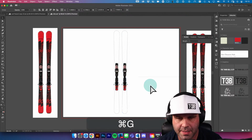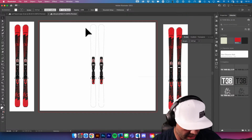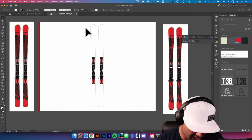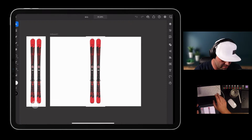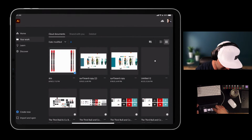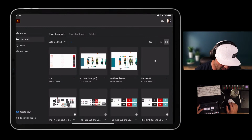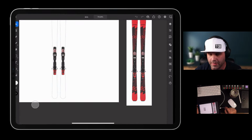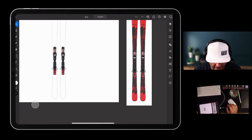I'm going to group all this together. I'm going to save the document. And now in theory, what's probably going to happen is a conflict on the cloud because I had it open on the iPad. Let's just see what happens. I have no idea what's going to happen. It looks like it's updating right now. Can I open it back up? Boom. Look at that. You guys, Adobe is amazing. The cloud. Woohoo.